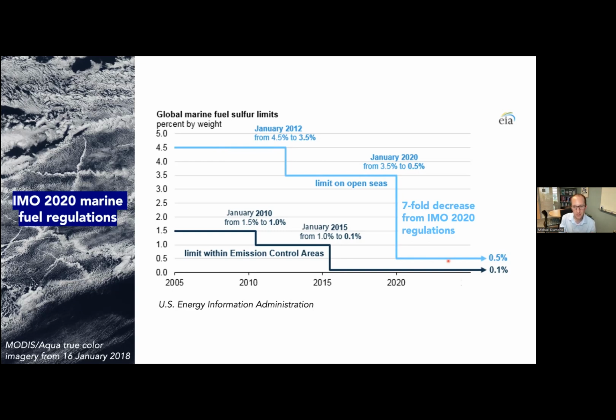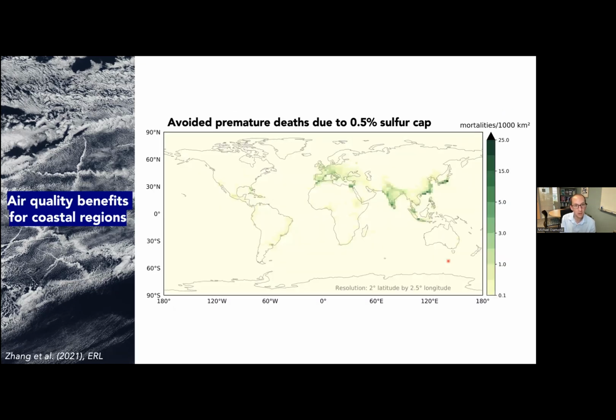And we expect this to have some pretty big effects, some really good. So there are anticipated to now have been air quality benefits, especially for coastal regions. If you look at the US here, besides around where I'm at in Florida, there are relatively small changes, again, because we already had those emission control areas around our coasts. But especially if you start looking at Eastern Asia, South Asia, these areas over here, we're expecting a lot of avoided excess mortality because of air pollution that really negatively affects these coastal communities. So that's awesome and is a pretty straightforward, good news story of environmental regulation.